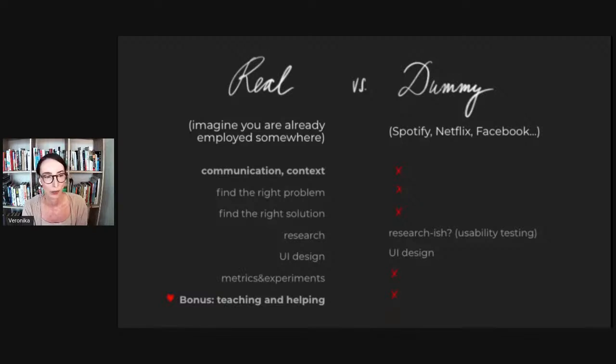Then there is this topic of finding the right problem and then finding the solution to it. I think those things are very connected to companies' higher goals, the strategy, but also time, possibilities, also money. In those dummy projects, I don't think you would spend so much time there, because you probably just craft some problem and then craft some solution to it that would suit you. So, that's my guess.